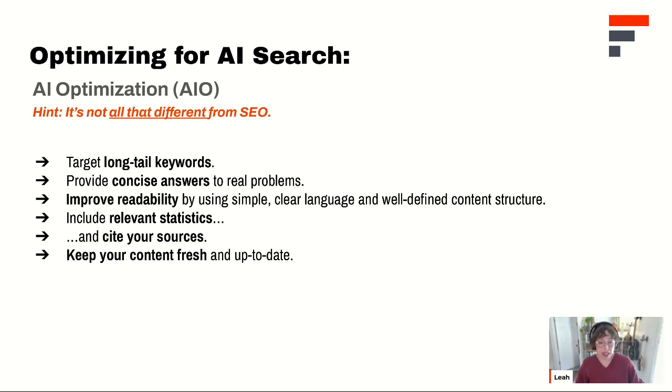Some of the things that you want to focus on when optimizing for AI search are targeting long tail keywords, providing concise answers to real problems, improving the readability of your content by using more simple language, using relevant statistics and citing those sources, and keeping your content fresh and up to date. But the fact of the matter is, excuse me, AI search is still evolving. There aren't totally tried and true best practices yet for optimizing for AI search. This is definitely something that smart marketers are going to have to keep an eye on as the landscape changes. And I would expect these recommendations to evolve over time with the technology itself.